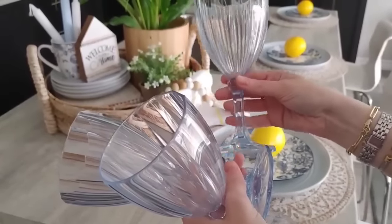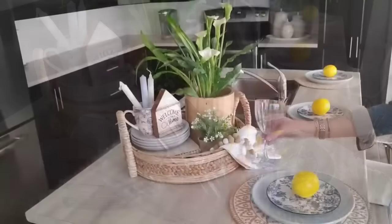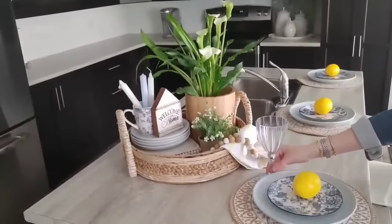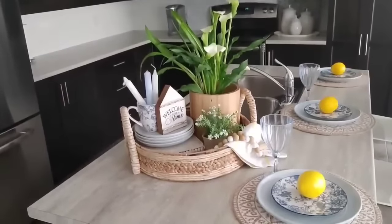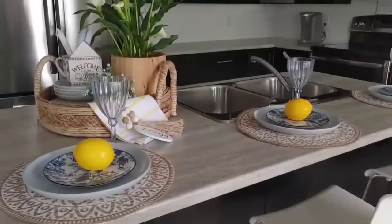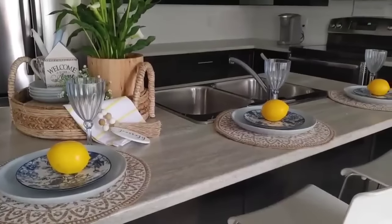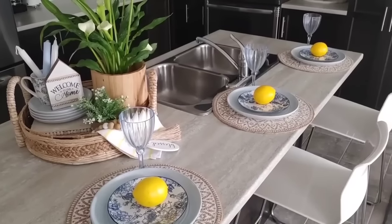I remember that I had these cups and they're actually plastic. I typically use them for outside in the summer, but I thought they looked so pretty and I wasn't even sure what side of the plate you're supposed to place the cup. So I think it might be the right side, but you guys will have to tell me if there is proper etiquette. We're not super fancy here, but I just thought they added a really pretty touch to the island.